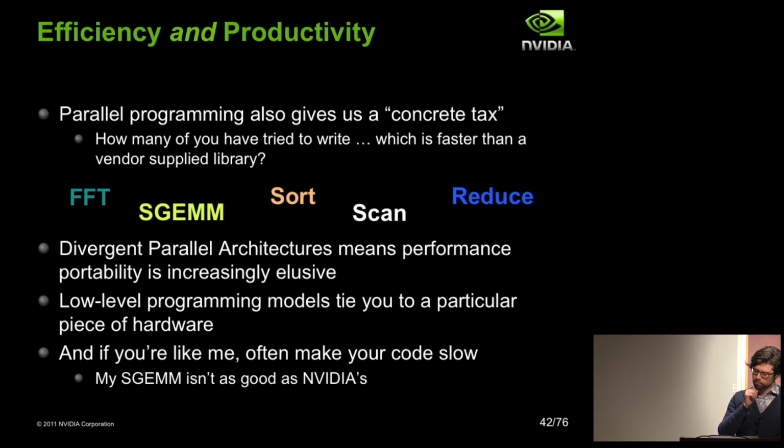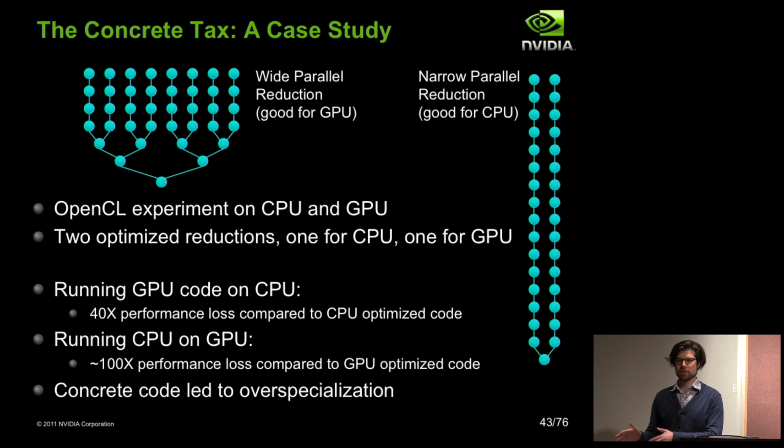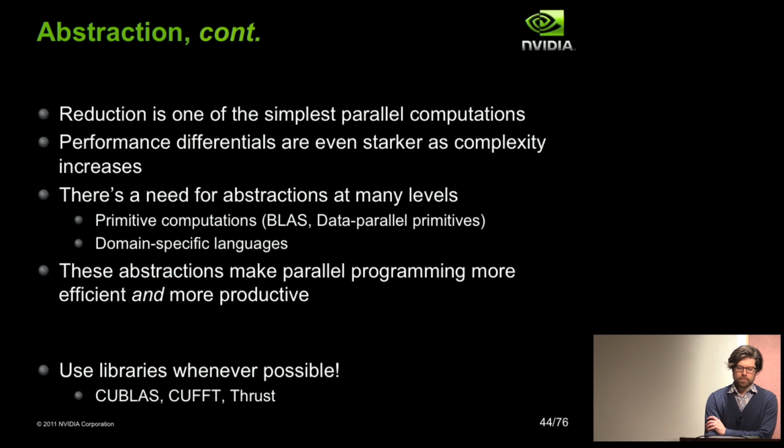So if you write low-level code that is specialized to one particular architecture, and then you run it on another architecture, you may end up getting something really slow. And here's an example of it, but I'm going to skip it because we don't have time. So basically what I'm trying to convince you of is that as we jump into this world of heterogeneous computing and highly parallel computing, we need a lot of libraries that make it possible for you and I to reuse the great work that other people have done, figuring out how to map their computations onto these parallel architectures. And so libraries are a really good way of doing that.